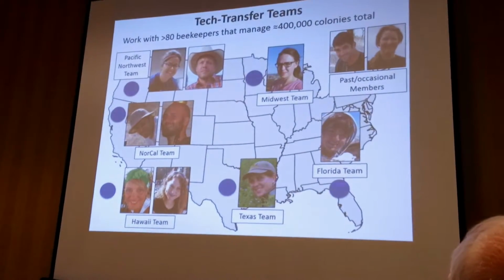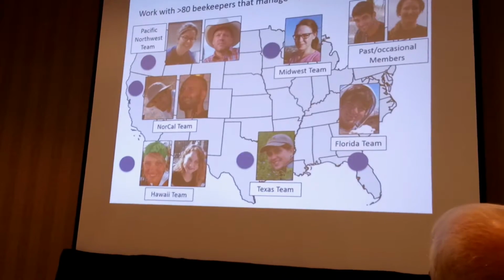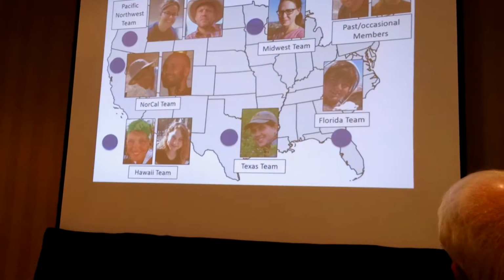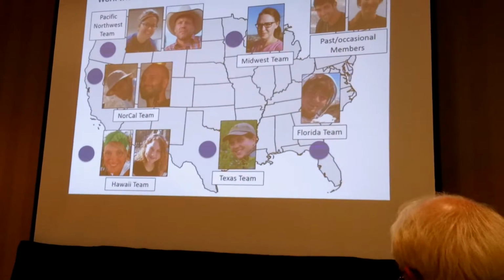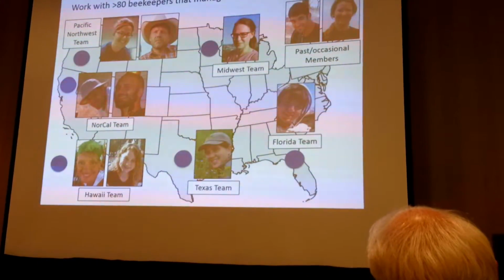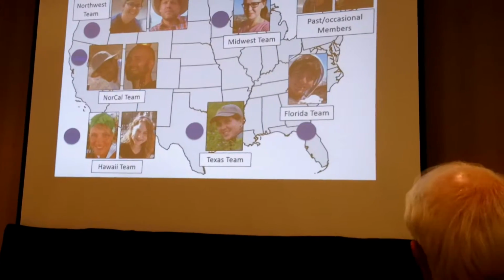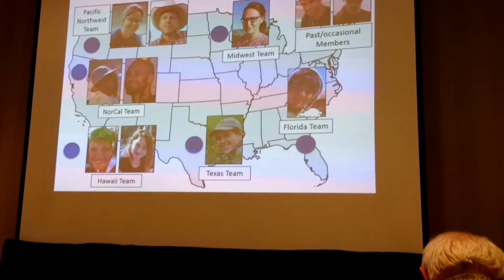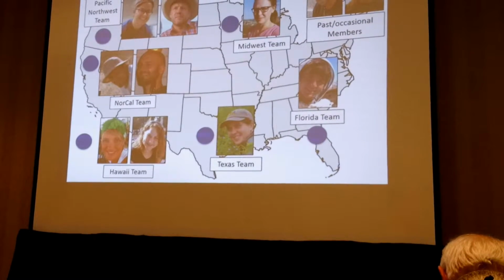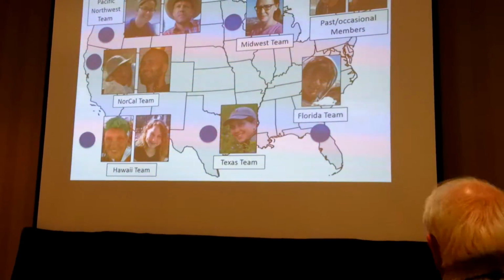So we are spreading. These are all the tech teams that are out there now. So the first one was in Northern California, where Ben and Rob, if you two could raise your hands, right there, work now. And then I started the one in the Midwest, and then Hawaii, who's not here, and the Pacific Northwest. Ellen is here, Ellen. And Liana is the Florida team. And then Megan most recently just started the team in Texas. Megan, thank you. It's a lot of fun to work with people. And then actually Liz Frost is also here, who's sort of a past member, but we incorporate her whenever she's in the country.